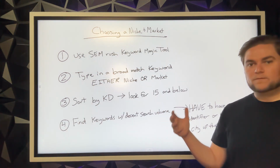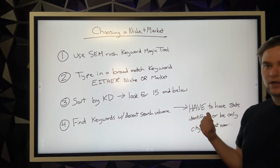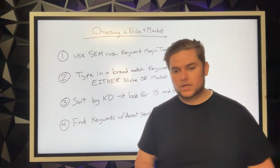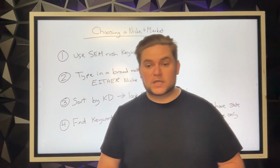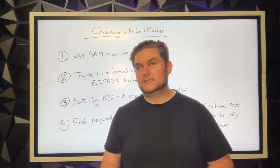So anyways, the rule is that we have to have a state identifier on our commercial keyword. So for example, in this example of tree service, you're going to be scrolling through and you're going to see a commercial keyword, and it's going to say tree service.